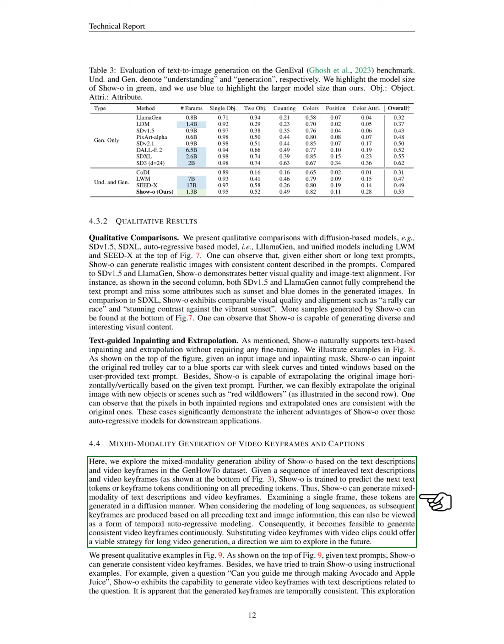Next, we explore Show-O's ability to generate mixed modality outputs, combining text descriptions and video keyframes from the Gen How-To dataset. By processing a sequence of text and video keyframes, Show-O predicts the next tokens based on prior information, allowing for the generation of coherent video keyframes. We find that when given prompts, Show-O produces consistent keyframes, and when trained with instructional examples, it can generate relevant keyframes for tasks like making avocado and apple juice. This suggests potential for extending our model to long video generation, where it can iteratively create sequences of videos.